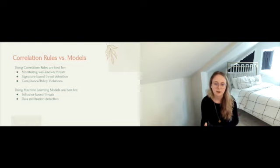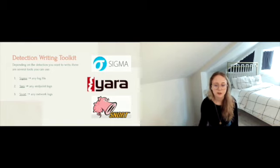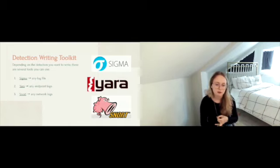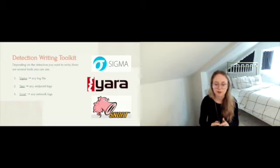YARA is the most popular one for endpoint logs. So think of trying to write a detection for malware on endpoint processes. YARA is the most common. And then Snort is really well known for network traffic logs. Endpoint and network logs are dramatically different than the generic log files that you would get from your cloud environment or your email provider or Salesforce or your HR system. So Sigma is the one that can fit all of the use cases, and then YARA and Snort are a bit more specialized to that area.